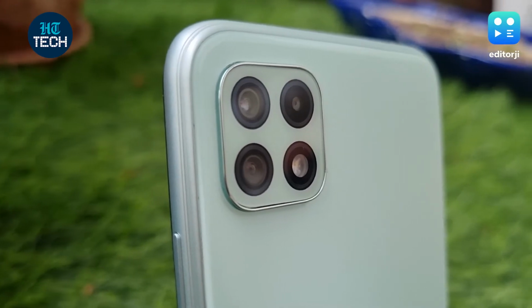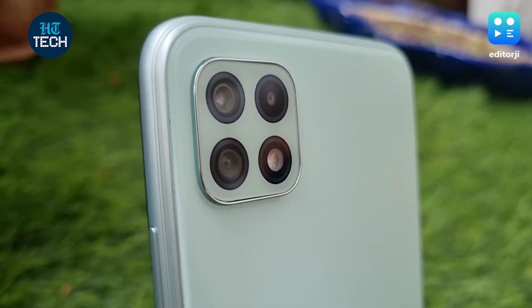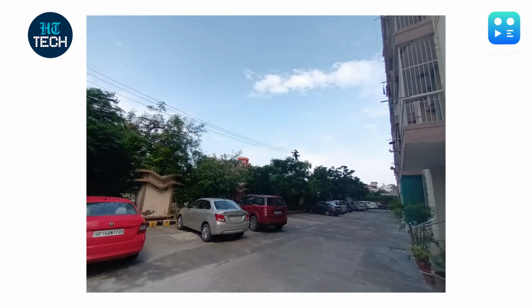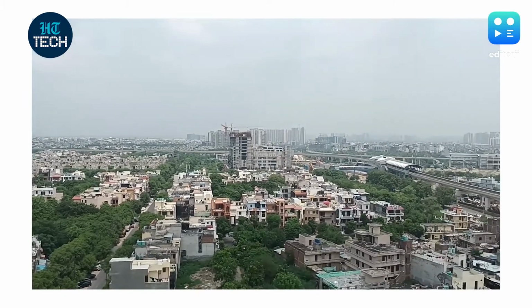The 5-megapixel ultra-wide is a downgrade from the 8-megapixel sensor of the A22 4G. There's quite a bit of color shift from the main camera, but you can still get some decent looking landscape shots from this. This also shoots up to 2K video at 30 frames per second.